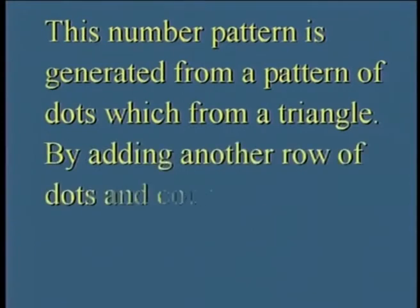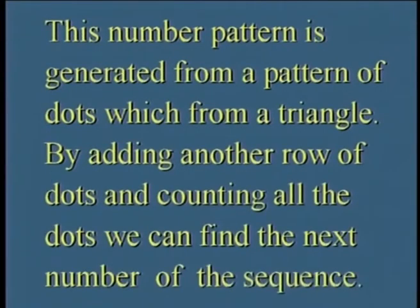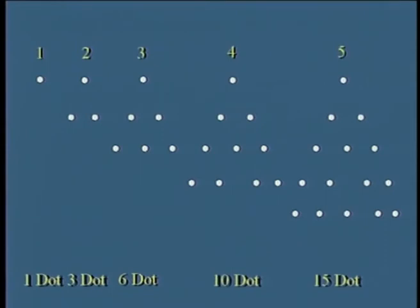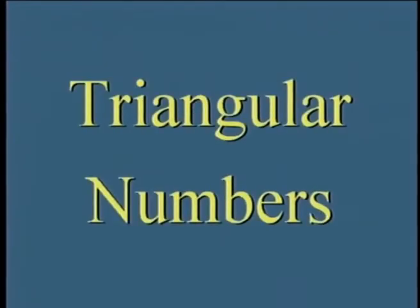Now, here is another list of numbers: 1, 3, 6, 10, 15, 21, 28, 36 and 45. This number pattern is generated from a pattern of dots which form a triangle like this. By adding another row of dots and counting all the dots, we can find the next number of the sequence. So, here you can see a picture where these numbers are arranged in triangle form. That is why these numbers are called triangular numbers.